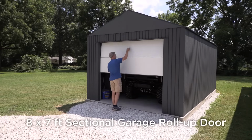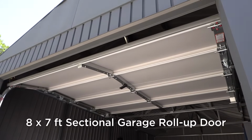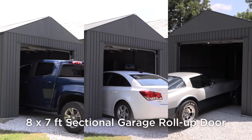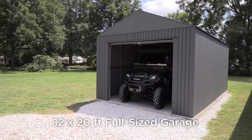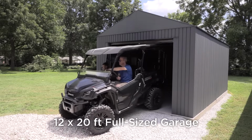Use the Everest as a primary garage or add it to your backyard or driveway to gain additional storage space. Perfect for sheltering sedans, SUVs, and mid-sized trucks. The full-sized garage door allows easy access to riding lawn tractors, UTVs, or other wide equipment.